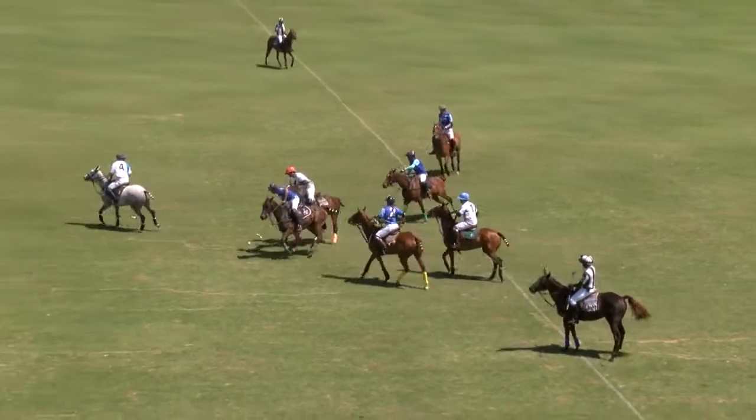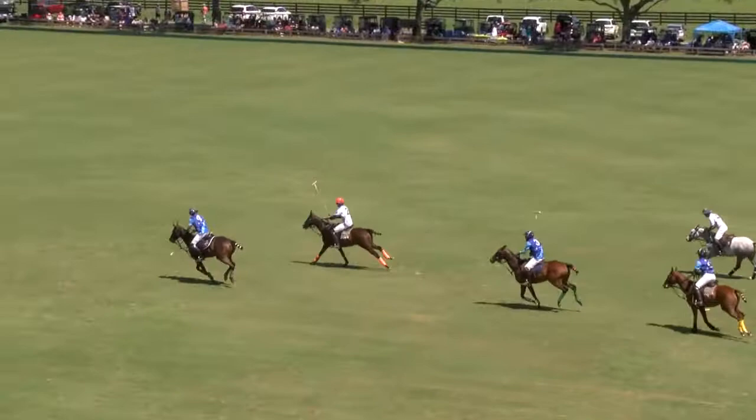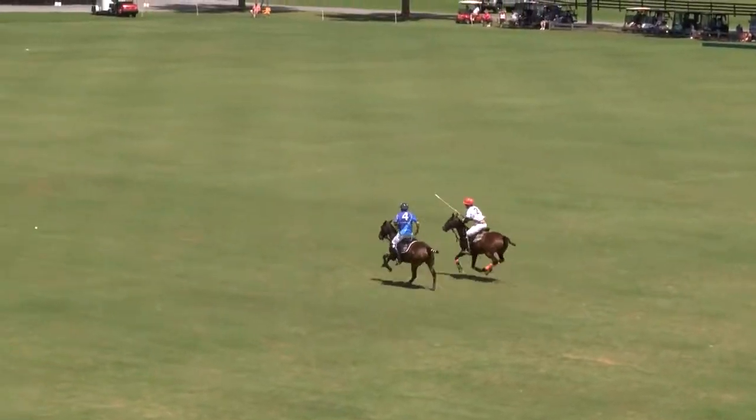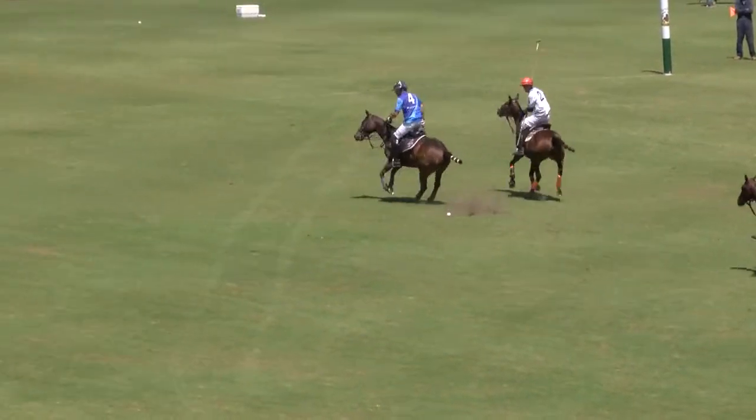All right, here comes Gobin out of that throw-in. But now Tony Vita gets a nice pass out there. John Gobin making his way up the field. 30 seconds. 30 seconds on the clock. Hunter comes through. Hunter with a nice little near side back shot.